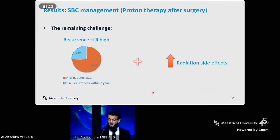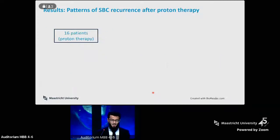Moreover, a significant number of patients experienced different grades of radiation side effects after proton therapy, ranging from grade 1 to grade 5. Grade 1 is very mild side effects, and grade 5 is death. The systematic review served as a background prior to the analysis of our cohort.